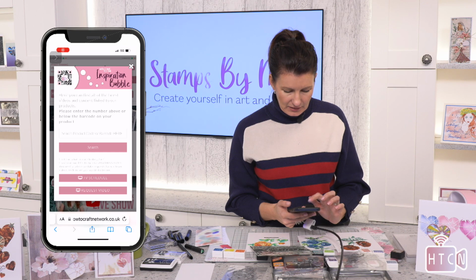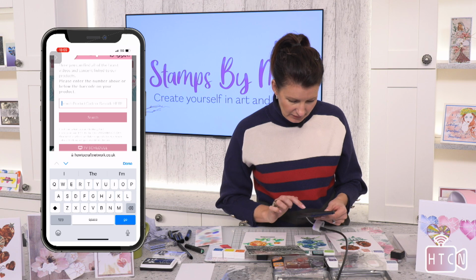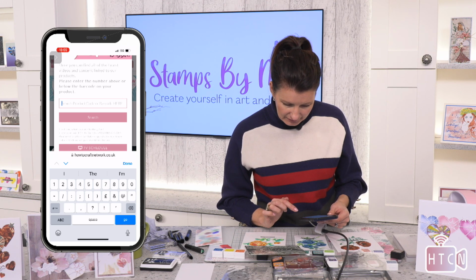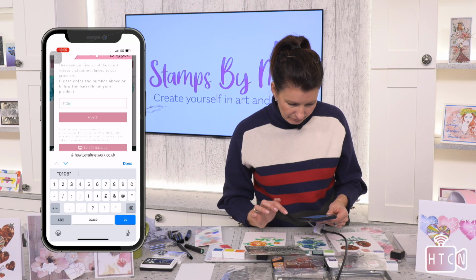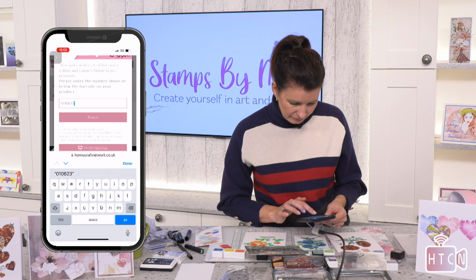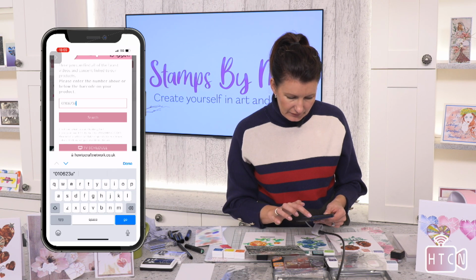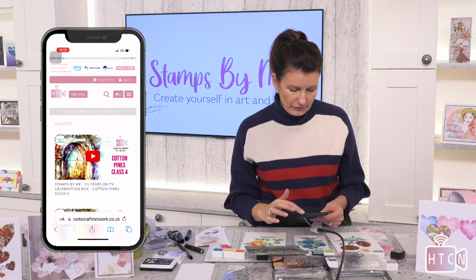And then it says enter the code. So I'm looking on here and I can see my code here. So my numbers are 0106 23A. And then if you click search, hopefully, there we go. So now you can see all of the wonderful things for Cotton Pines.